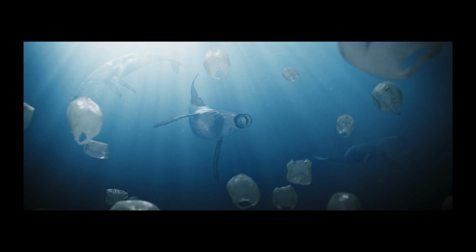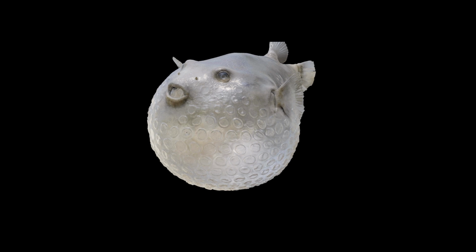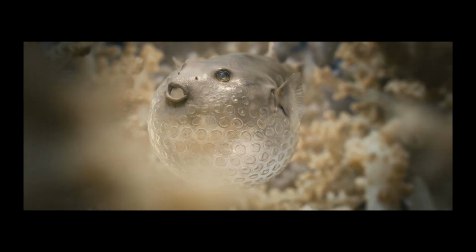So out of Cinema and Arnold you get a good result, and you can push it in compositing really fast. Here's the bubblefish as well, in the final comp, and it's again some color correction, some contrast values, and of course the adding of the plate of the background and the foreground, which makes it look like magic. Yeah.